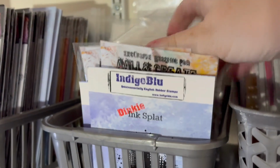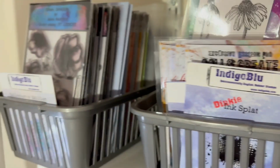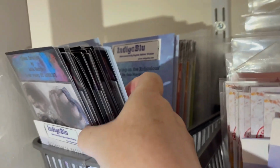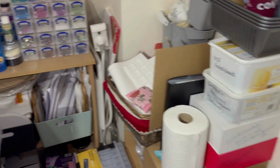There is no IKEA matching units in my area. It's a hodgepodge of drawers and baskets that I've bought from various homeware departments, things I've collected like ice cream tubs that I've reused, all sorts, things that I've got secondhand off my children and other people. But I found that putting my stamps into these baskets has really made me take a fresh look at them and really start using them.